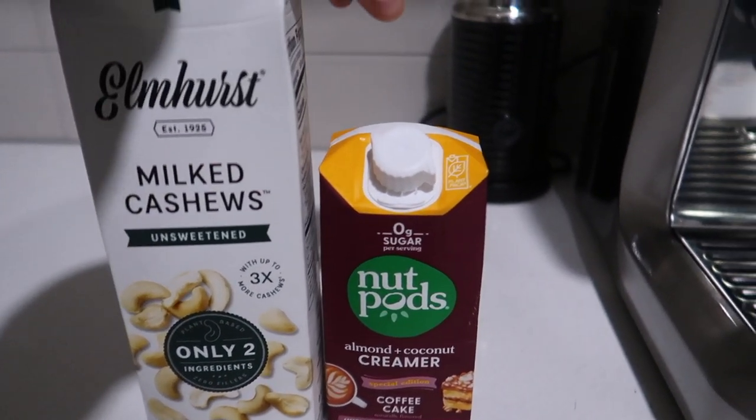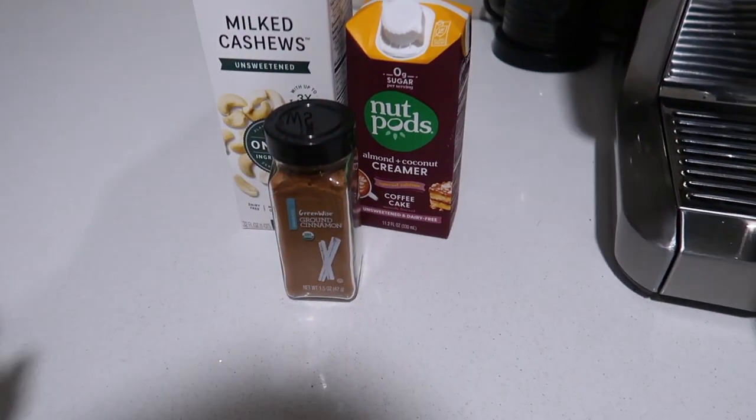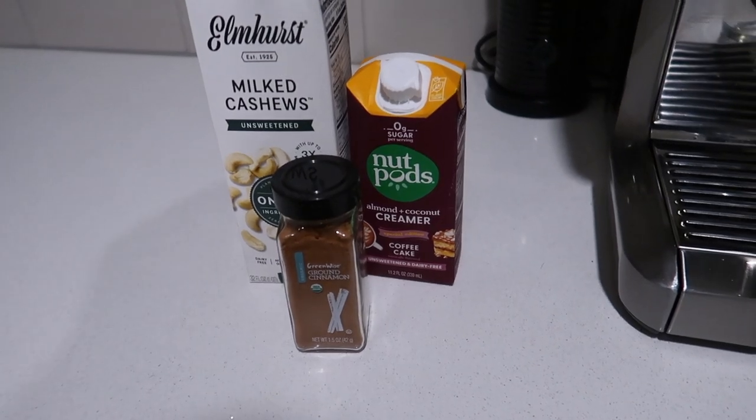I buy it in bulk. So that's what I'm gonna be adding. And then I also put some cinnamon on top as well.